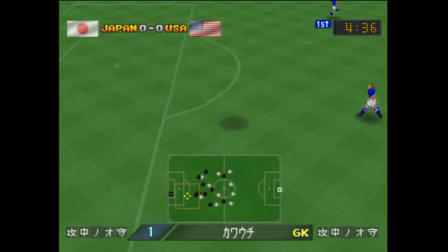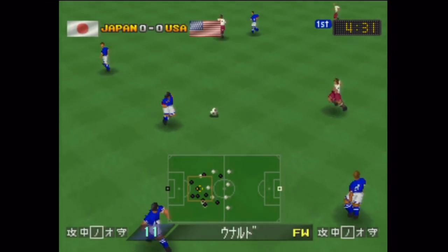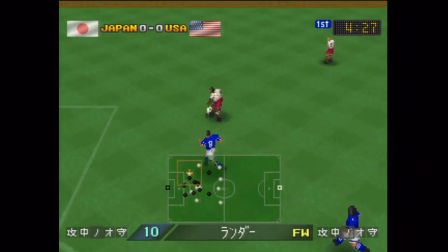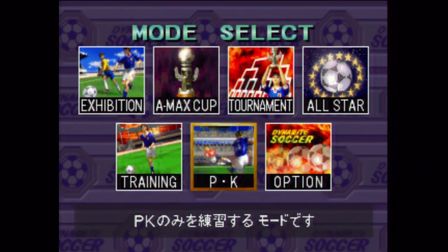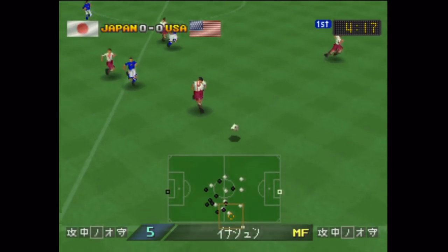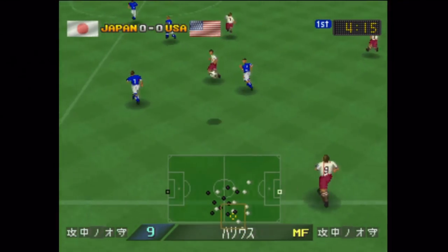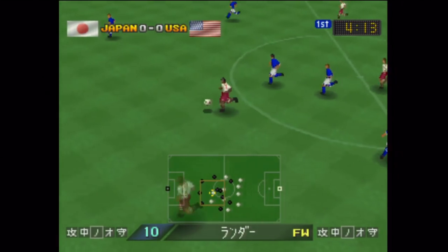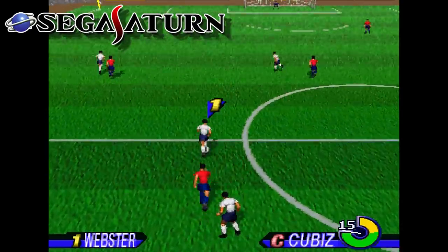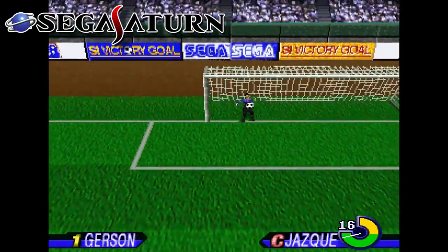So the next game I've chosen for this video is called The Soccer. Although really, this is just a re-release of a game called Dynamite Soccer 98, as is blatantly clear from just looking at the background in the options menu. This is a really basic football game, not only in terms of gameplay mechanics, but presentation and player models. But despite its very simple style, I find the vibrant colour actually quite appealing. Much in the same way as Victory Goal on the Sega Saturn, although that had vastly superior music.